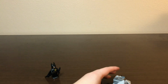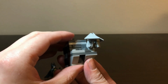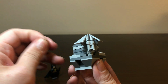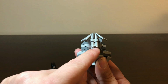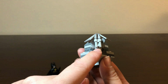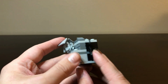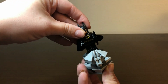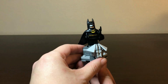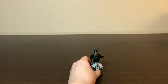The main build is just a little corner of a building for him to stand on. The Gotham front has a pretty good looking brick-built gargoyle on the front, and to the side you can see there's a clip for an extra batarang. So yeah, that looks pretty good as well. Pretty good little gift with purchase.